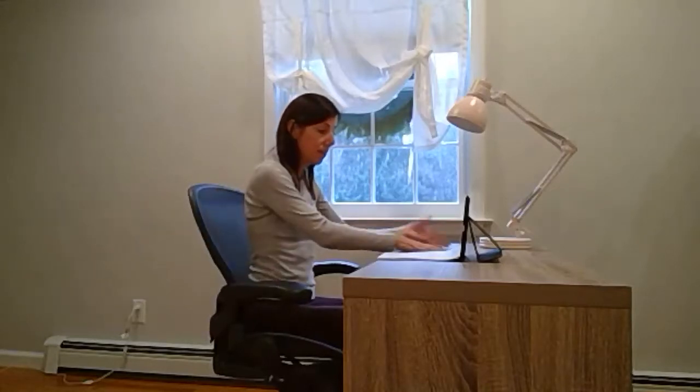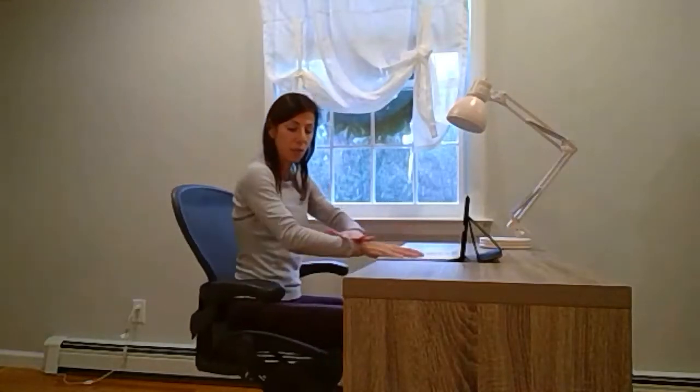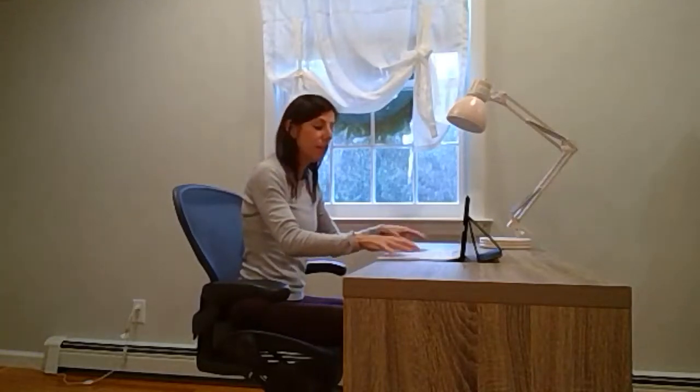Your hands, again, it all comes down to those roughly 90-degree angles. So if you look at your forearm to upper arm angle, roughly 90 degrees. They do sell gel pads for people who have issues with wrists, carpal tunnel and things like that, to help with wrist positioning so that you're not hyperextending in one direction or another.